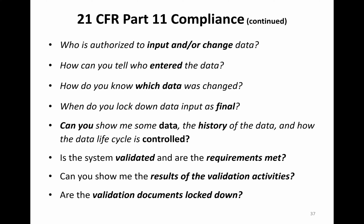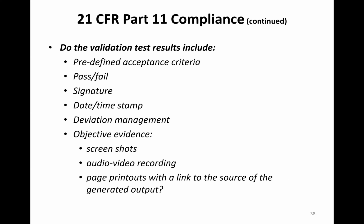And you might want to look at some data, the history of the data, how the life cycle is controlled. Is the system validated? Were the requirements met? And can you show me the results of the validation activities, the testing? Are the validation documents locked down in a secure, controlled repository?